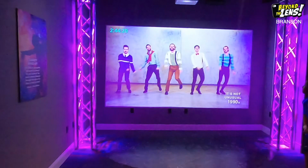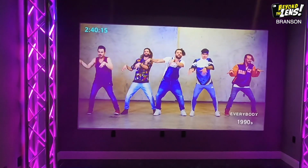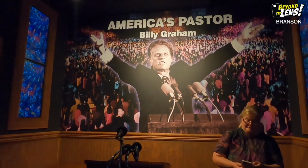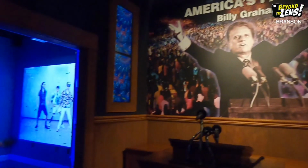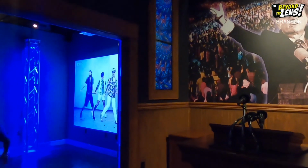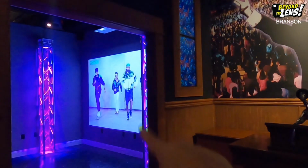We can do the Carlton dance. Oh. There is even a room here for Billy Graham right next to a celebrity dance-off. Pretty crazy, but every possible song that I've ever heard and seen a dance to is in this room over here.